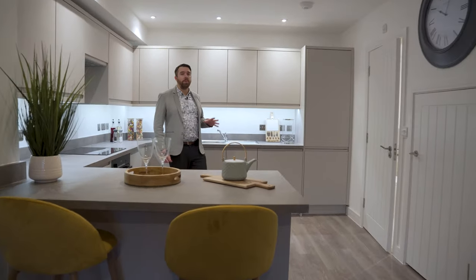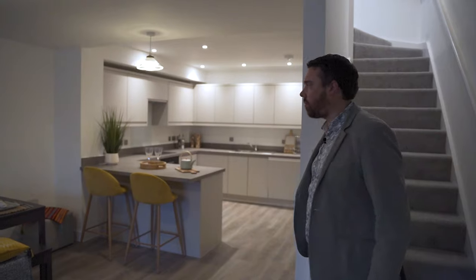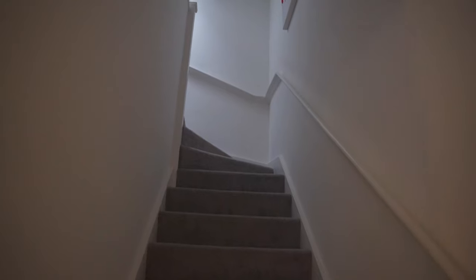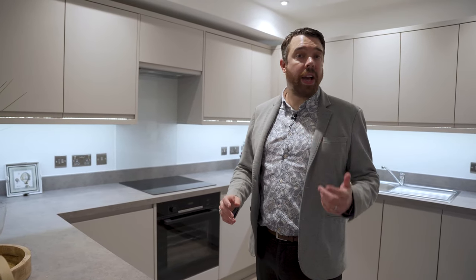Created by Martin Holmes, Green Park Mews is an exquisite development of 14 stunning new homes. Now, I'm in the show home, which is a two-bedroom property, and there are 12 of these that are similar. But at the end of the row, there are a further two three-bedroom properties, and each of the homes here offers allocated parking as well as private outside spaces.